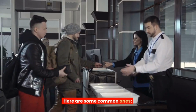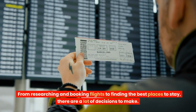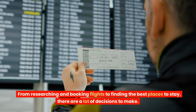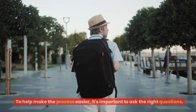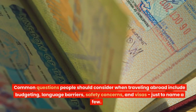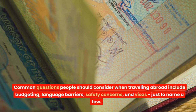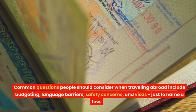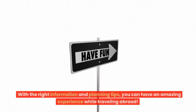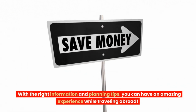Here are some common ones. Planning for a trip abroad can be overwhelming. From researching and booking flights to finding the best places to stay, there are a lot of decisions to make. To help make the process easier, it's important to ask the right questions. Common questions people should consider when traveling abroad include budgeting, language barriers, safety concerns, and visas, just to name a few. With the right information and planning tips, you can have an amazing experience while traveling abroad.